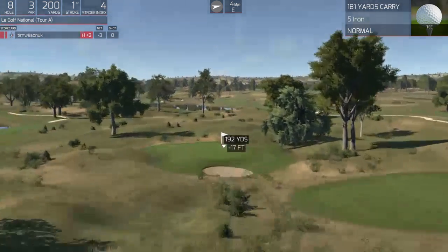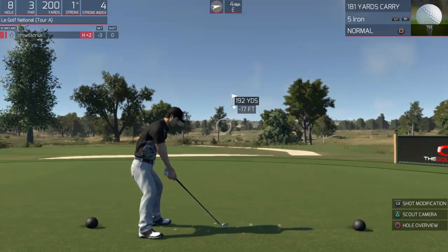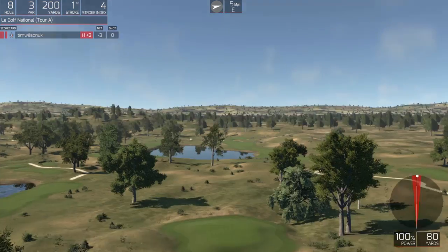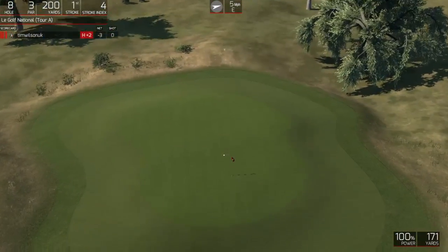Got 181 with this club. This is a little bit of a quandary here because I need to make sure I get it on the green. Let's see what happens here. Got it 100%. Wind picked up ever so slightly as I hit it. I've made it onto the green.